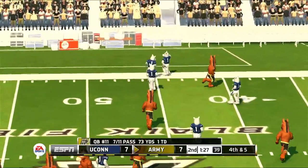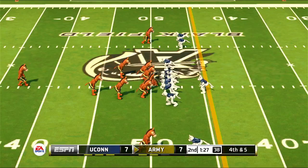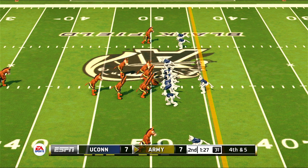Just throws this one away. The defense got some pressure and forced a bad pass. I think they've been a little bit more aggressive here with their pass rush, and that time it paid off with an incompletion. He's going to aim this one to the sideline, try to kick it out of bounds.